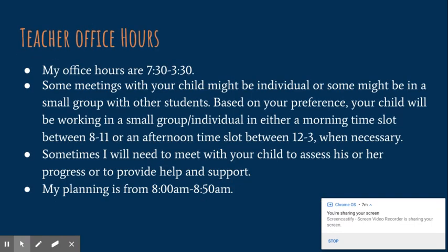My teacher office hours are from 7:30 to 3:30. That's when I will actually be in the building. So I will be at Lawler daily from 7:30 to 3:30. I will need to meet with your child online, of course, through Google Meet. Some might be individual, and then some might be in small groups based on your preference. I've asked a lot of you already if your child would be able to work more of a morning time or an afternoon time. So I'm working on creating a schedule of when I'll be able to work with your child. I'll send those out the week of the 24th so that we can get some meetings set up.